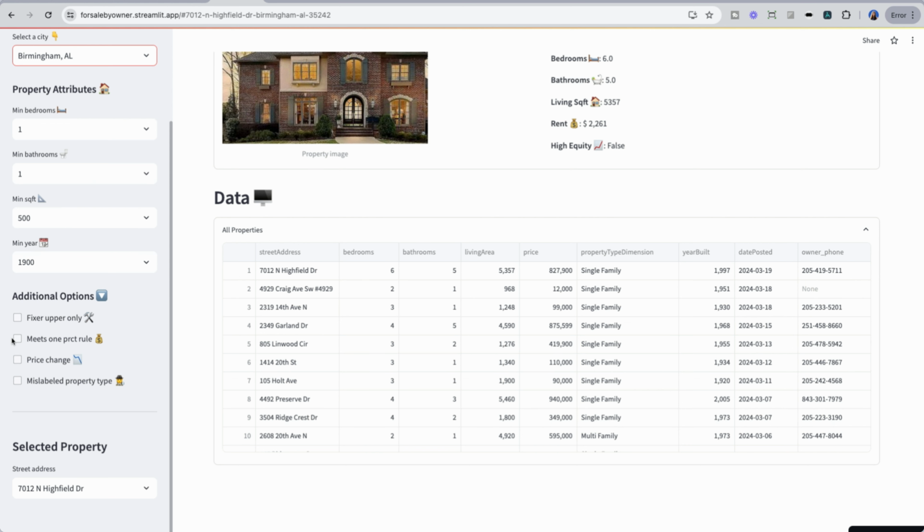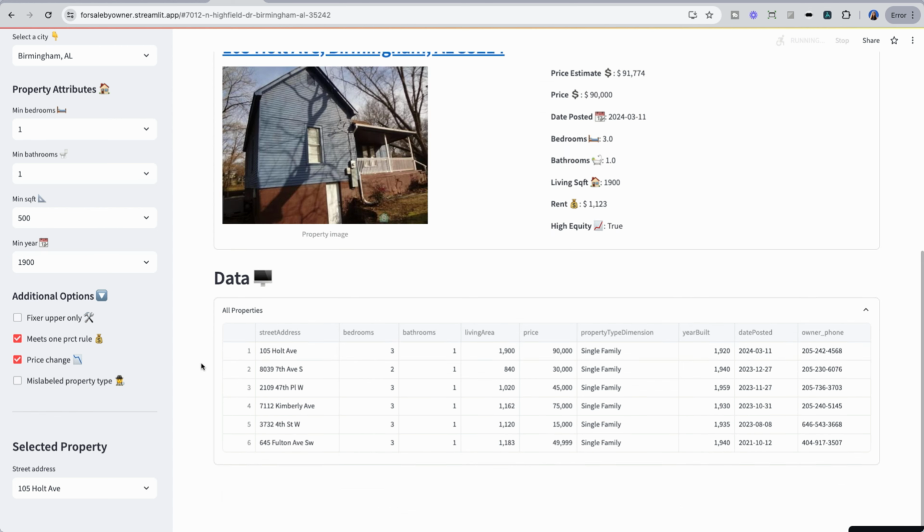Here I'm going to select two of them. I want properties that can meet the 1% rule and have had a price drop. Price drop helps me to know that this seller is likely even more motivated because they're looking to sell their property at a lower price than originally intended to get it off their hands. So here we see of the 24 properties, when we click these two requirements, we are now left with 6.